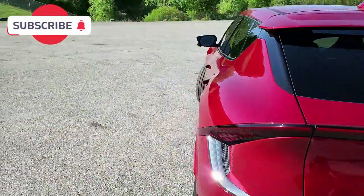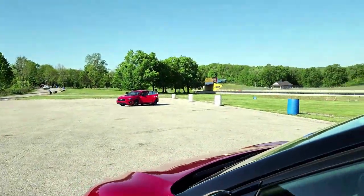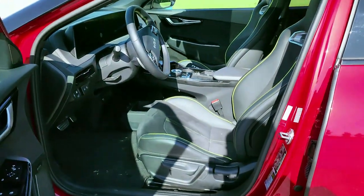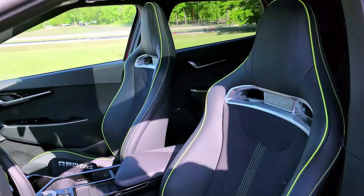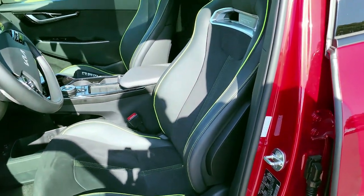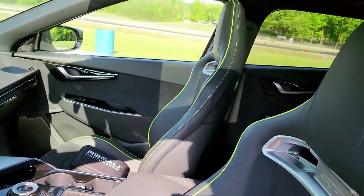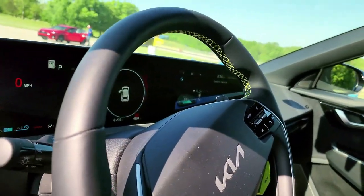All right, let's go take a quick look at this interior. The interior is a little crazy. So you have got these Recaro style seats. They are Alcantara. The neon green paint is followed up in the stitching of these seats. It looks really nice. It's really cool look to it. I like that they did something different than red, like a lot of manufacturers do. See the stitching's even on the steering wheel.